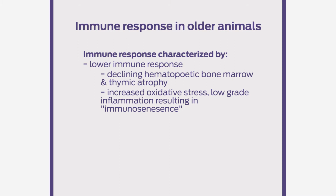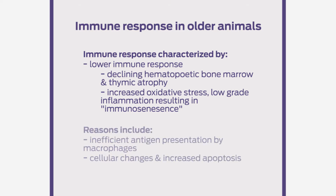In this slide, let's look at the immune response in older animals. The immune response in older animals is also characterized by a lowered response, but for two different reasons. One, there is a decline in the hematopoietic cell activity of the bone marrow and thymus. There's also increased oxidative stress and low-grade inflammation, resulting in a phenomenon called immunosenescence. If we look at the biological reasons for this, again, it centers around inefficient antigen presentation by the important cell type macrophage that we discussed in the earlier slide. There are also cellular changes and increased apoptosis that happen in older age.